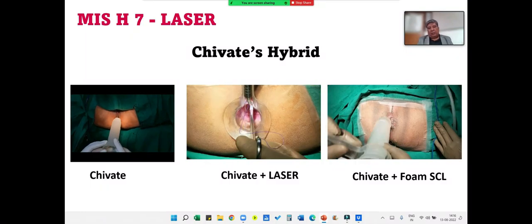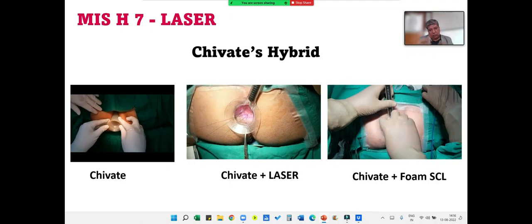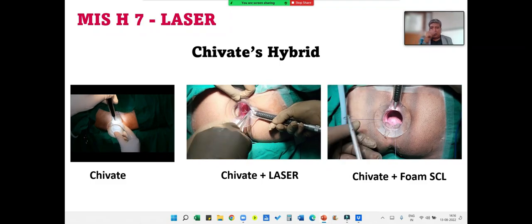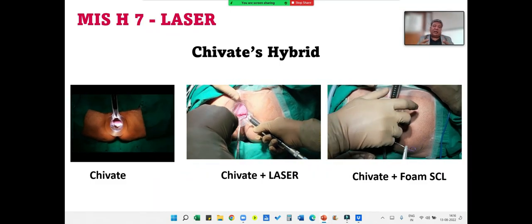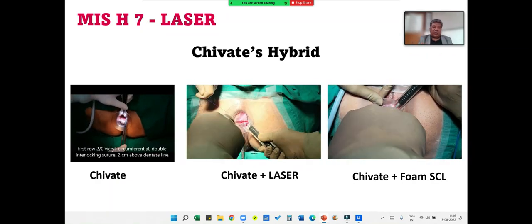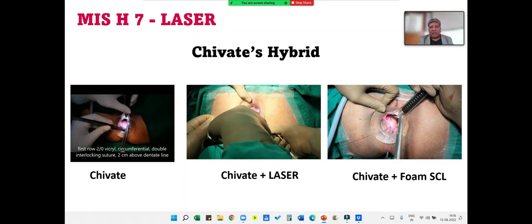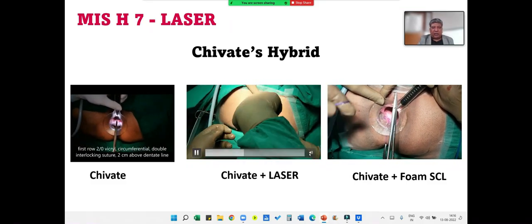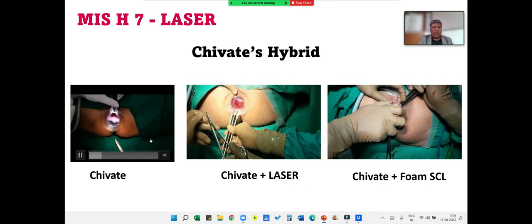So people have also started doing laser after firing the stapler to take care of the hemorrhoids. The procedure is the same. You go above the dentate line, 2 centimeters above, and you take a full ring. It's like doing a DigiHAL in various places, but you have taken a circumferential one, and after you have taken the circumferential, you go in with your laser fiber inside, or you can even do foam. So foam works well, and you see it.